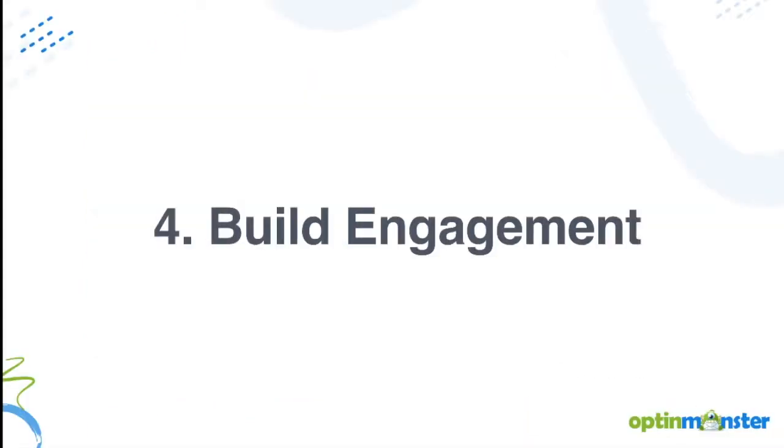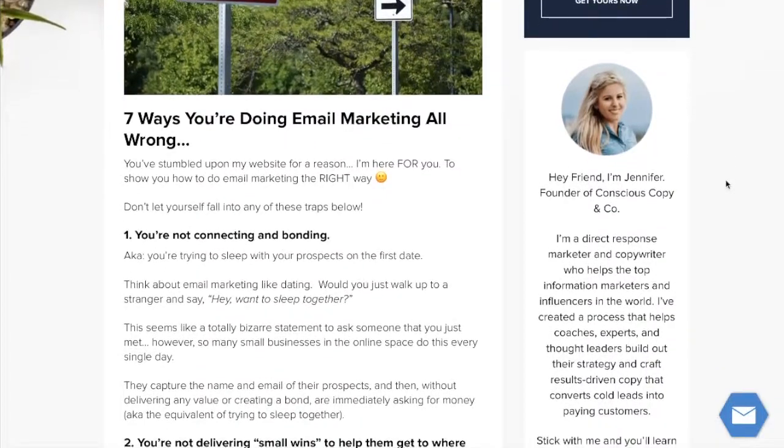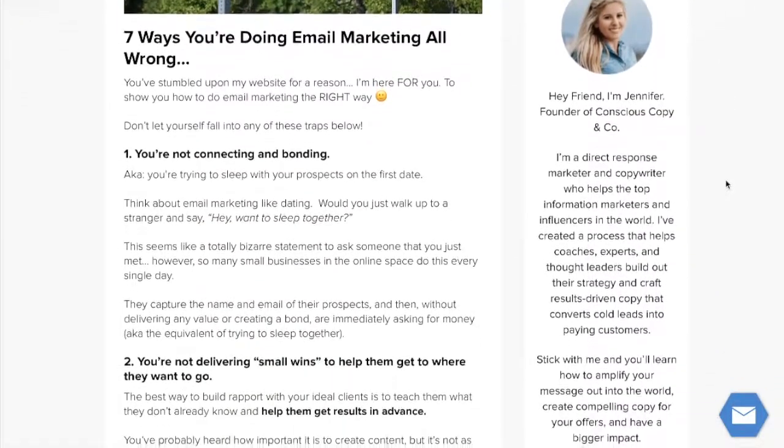Step 4 is to build engagement. For your content to be engaging, it needs to be easily scannable. Make sure to keep your paragraphs short, use subheadings, lists, visual aids, and highlight important points.